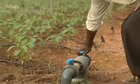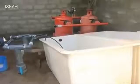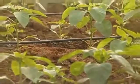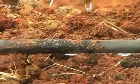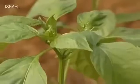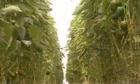2 to 3 liters of water per square meter should be given through inline drips. Water-soluble fertilizers are given for the entire period of crop growth through fertigation. 60 kilograms each of nitrogen, phosphorus and potash is required to fertigate 1 acre of capsicum crop. Fertigation should be started from 1 month after planting and continue twice a week till 1 month before plants are removed.